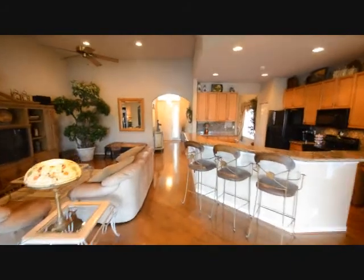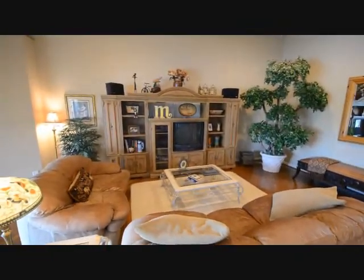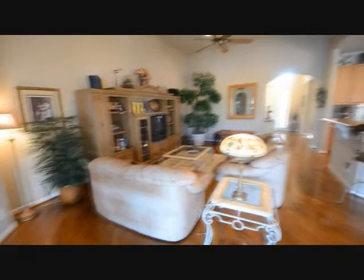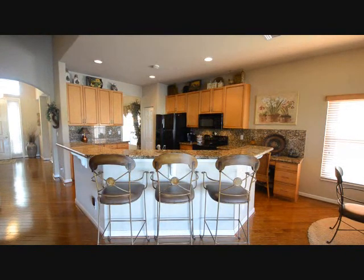As you can see, real wood floors throughout the main living area, kitchen. Has an eat-in kitchen area, new granite countertops, wood cabinets. Here's the family room just off the kitchen. We'll see another tour here that shows you there's the eat-in kitchen right off the rest of the kitchen area.